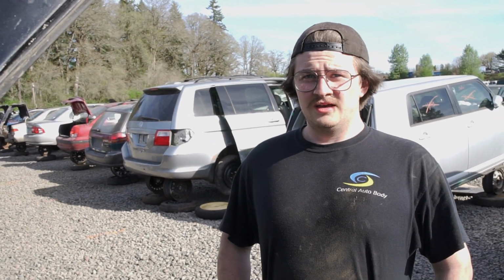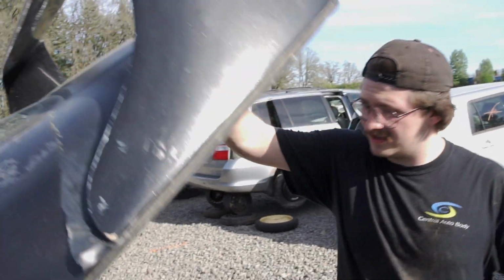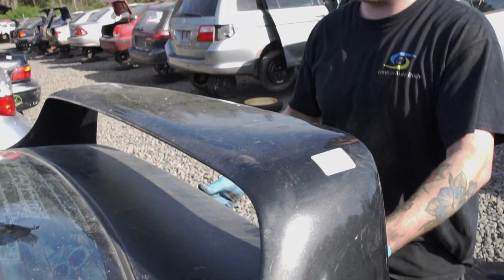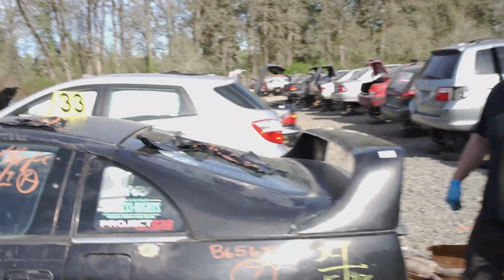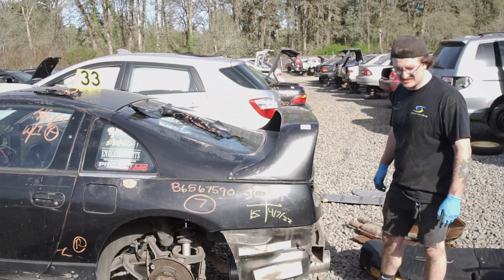We're gonna pull off this wing because it's ridiculous and everyone says I should get it. Dude, I'm not quite sold on it yet. But just take a step back. Anybody who says that this one isn't good is wrong, and their opinion doesn't matter.